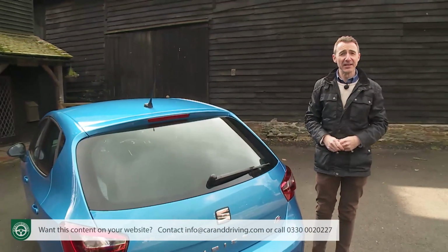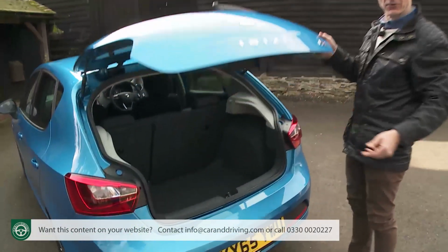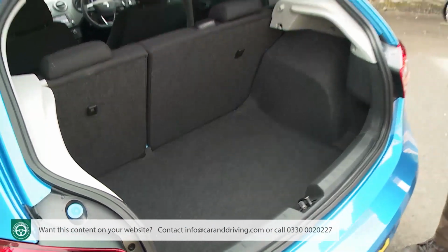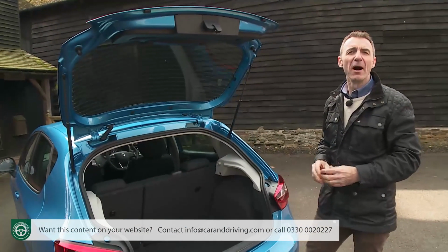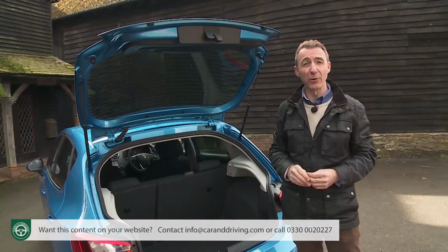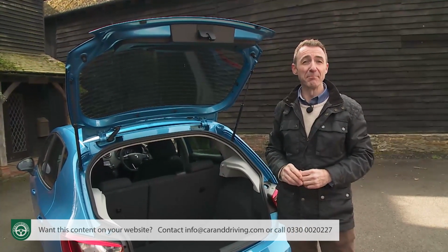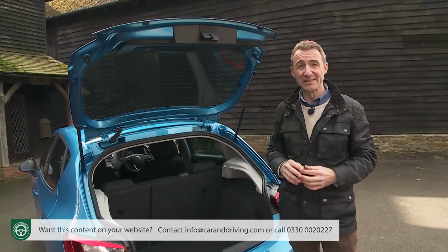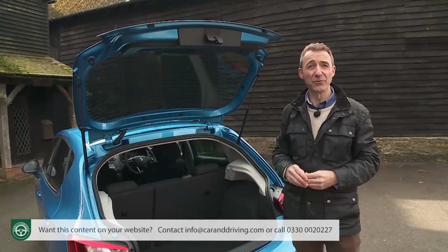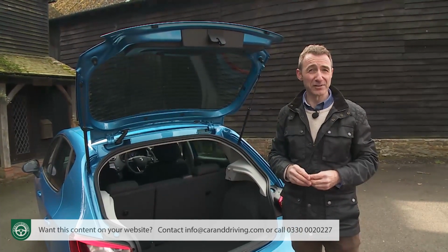Finally, let's take a look at luggage space out back. I press in the large Seat logo that doubles as a boot release, and the rear hatch of this 5-door variant opens to reveal 292 litres of luggage space, marginally more than the 284 litre total offered by the sportier 3-door SC body style. True, that is nothing like as much room as you'd find in boxier superminis from this segment like Skoda's Fabia or Hyundai's i20, but it's pretty comparable to what you get from direct rivals like Ford's Fiesta, Vauxhall's Corsa and Peugeot's 208.